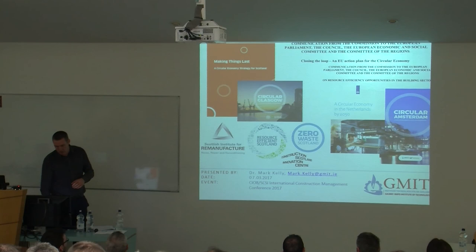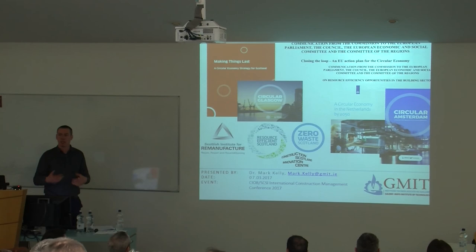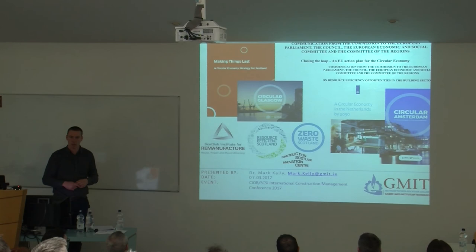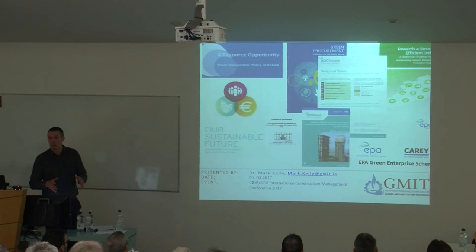So we actually have an EU policy on it, which ties directly into a resource efficiency policy from the EU for the construction sector. We've seen cities and countries like Scotland and the Netherlands beginning to look at it, so they've developed their own policies. They've already done scans of cities as examples, Amsterdam and Glasgow, to see how it would apply there. That's looking at things like food, clothing and so on. So it's gaining a lot of traction. In Ireland, we have a lot of policies as well which relate to it. These are just a couple of them. And a lot of the research we've been doing in GMIT since about 2008 related to waste prevention ties into that as well.